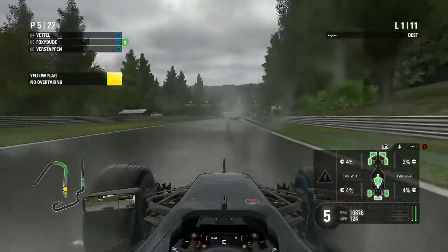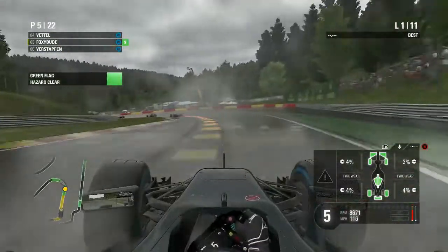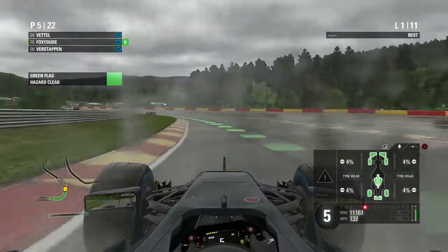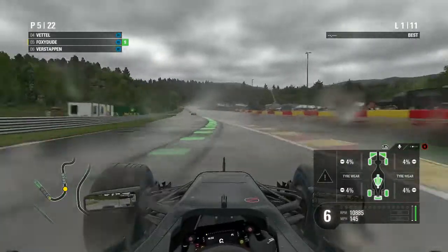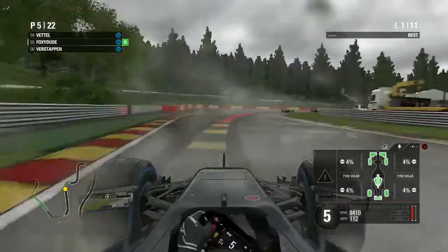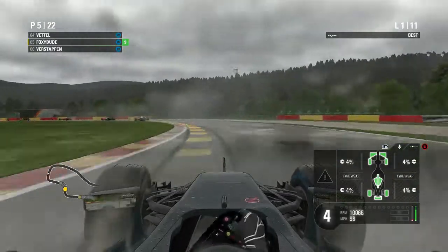And contact has happened behind due to all of that chaos, and we have made ourselves, from 12th on the grid, we are now up into P5. A fantastic start for us in this race. I believe Rosberg leads, Hamilton second, Raikkonen third, Vettel fourth, and I have moved up into 5th place, a great start for us in this race. And I believe Verstappen is now in 6th.